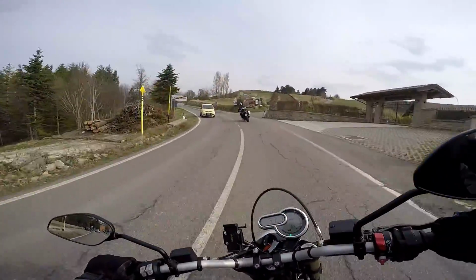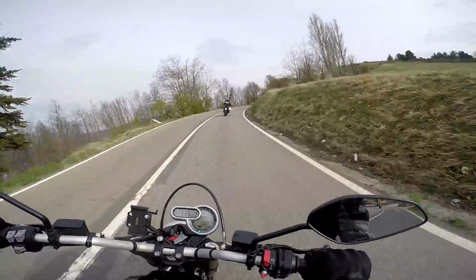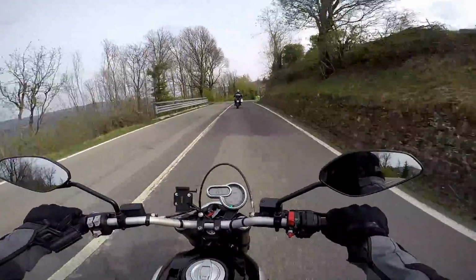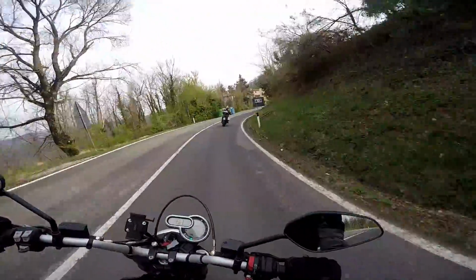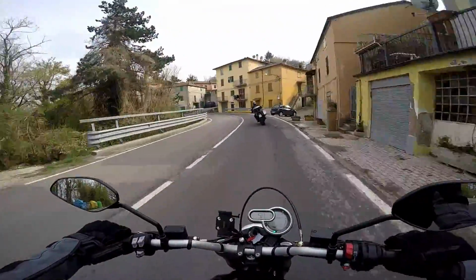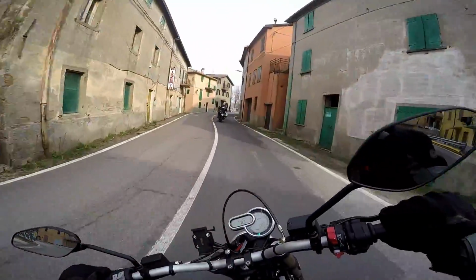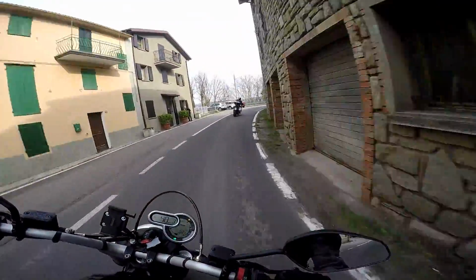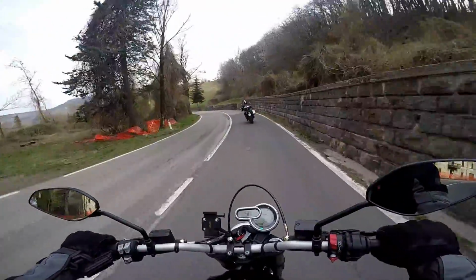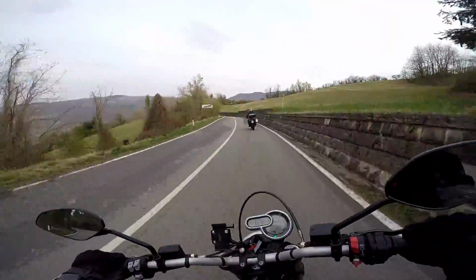So this SP65, by the way, which is the road we're running at the moment, is also known as the Futa Pass, spelt F-U-T-A, Foxtrot Uniform Tango Alpha. Apparently it's one of the more popular passes in the area for motorcyclists, worth checking out. Certainly been a twisty little number. There's some lovely views and some beautiful little Italian towns and villages. Another one to strike off the list. That was Lassa.